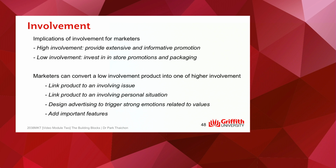Or if the product is considered low involvement, how are we going to make people purchase from us? First of all, we could try to use sales. We could try to use nice-looking packaging, nice-looking sales to capture attention. Make the consumer think that this could be a high involvement product and it is a must buy. For example, let's say buying insurance.